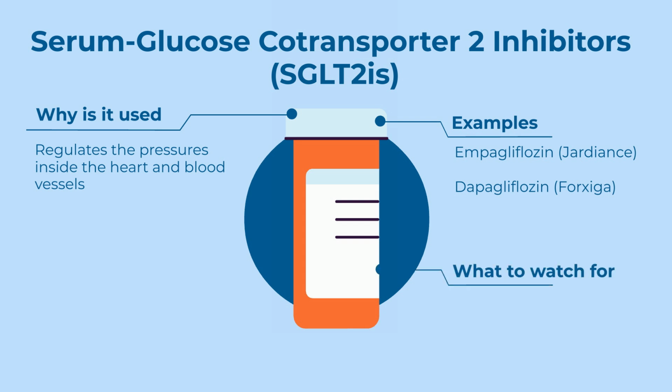What to watch for. There is no special monitoring to be done with this medication. Most people feel fine with this medication. Rarely, it can cause bladder infections or gynecological infections, particularly with women. If you experience this or any other side effects, contact your primary care provider or cardiac rehab nurse.